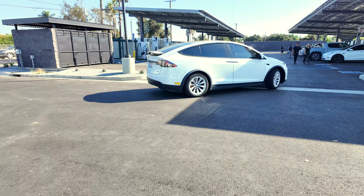So it is initiating. Oh, there it goes. I got the green. All right. I'm gonna put up on the screen how much this charge is gonna cost, and I'm gonna put up the screen with the V4 Tesla Supercharger.